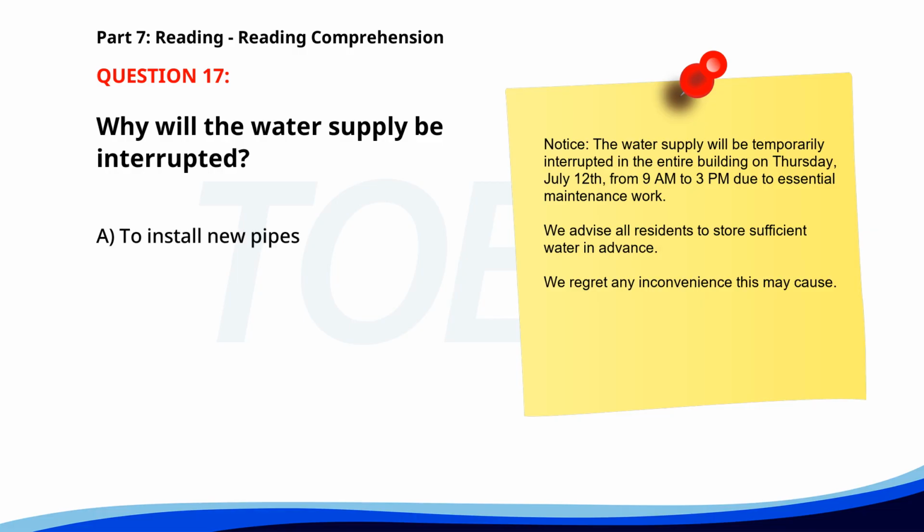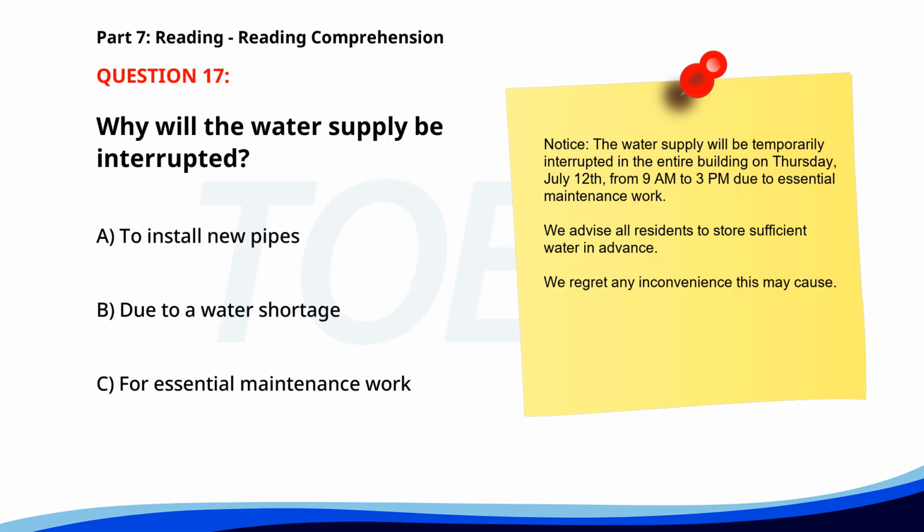A. To install new pipes. B. Due to a water shortage. C. For essential maintenance work. The correct answer is C. For essential maintenance work.